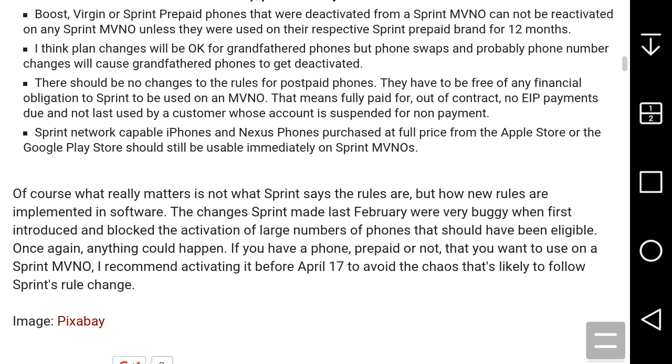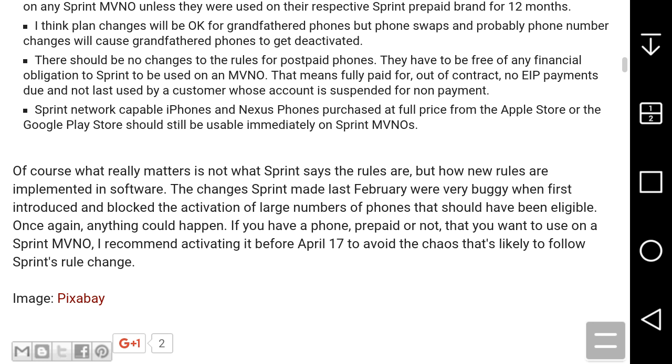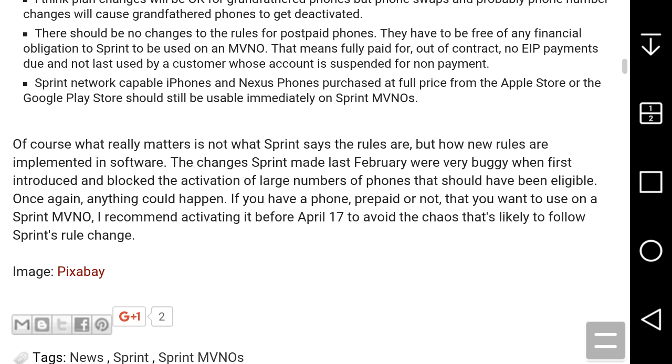All right. In the last paragraph it says, of course, what really matters is not what Sprint says the rules are, but how the new rules are implemented in software. The changes Sprint made last February were very buggy when first introduced and blocked the activation of large numbers of phones that should have been eligible. Once again, anything could happen if you have a phone, prepaid or not, that you want to use on a Sprint MVNO. The guy who wrote this article recommends activating it before April 17th to avoid any chaos that's likely to follow the Sprint rule change.